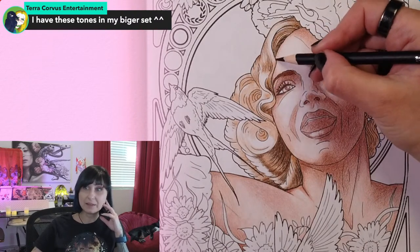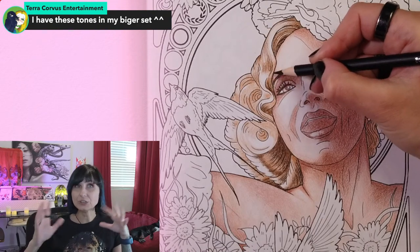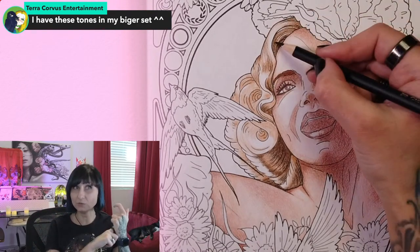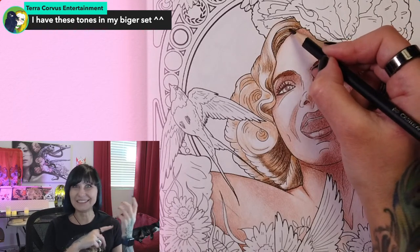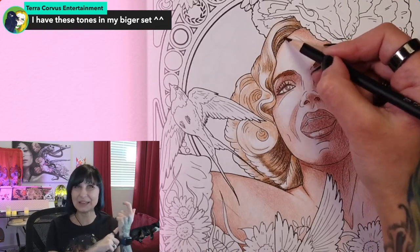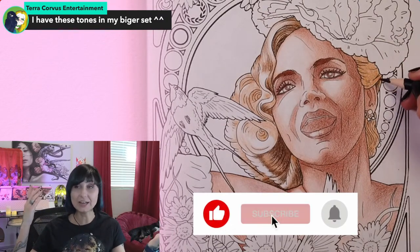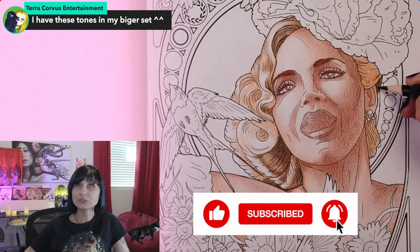We have very pale pinks. We have a range of pinks, peaches, and browns. All three, pinks, peaches, and browns. We have some that are on the yellow side and some that are on the reddish side. And that's also very important for skin tones.